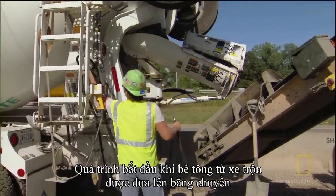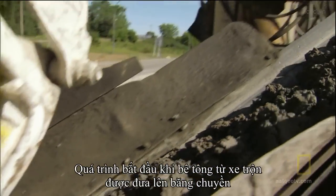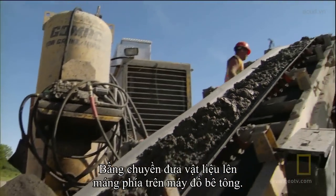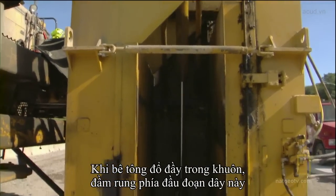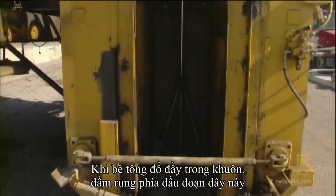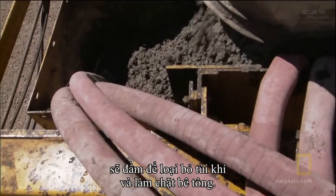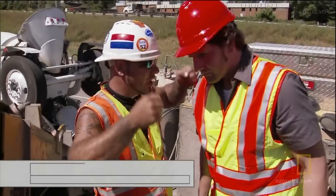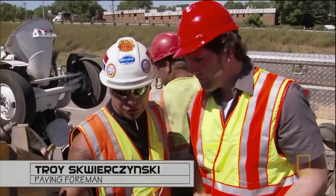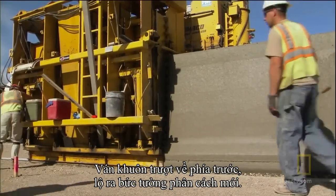The building process begins when a worker empties concrete from this mixer truck onto a conveyor belt. The belt carries the material up to a hole above the slip-form machine. As the concrete fills the barrier-shaped form, vibrating probes at the end of these red lines shake out air pockets to compact the concrete mass. They're in 7 different spots hanging in there. If you grab one of these, you can feel the vibration. Oh, yeah. The form slides forward, revealing a brand new barrier wall.